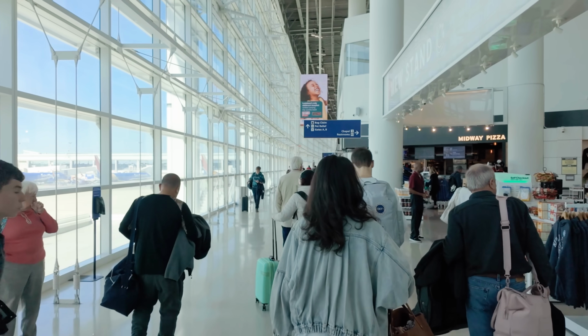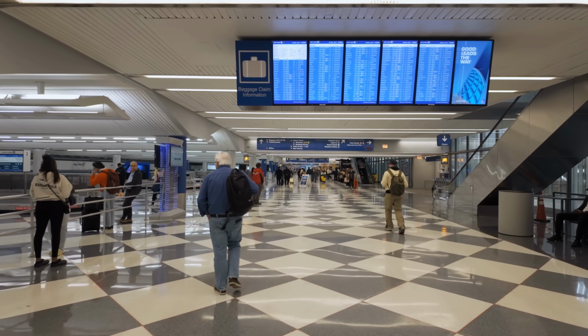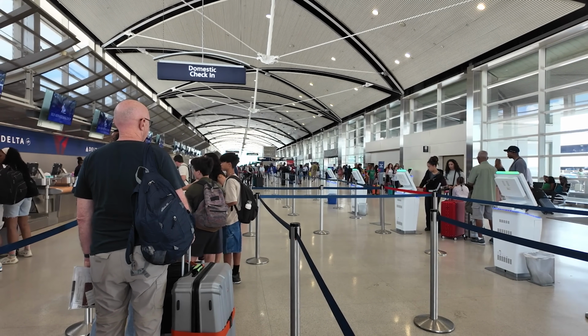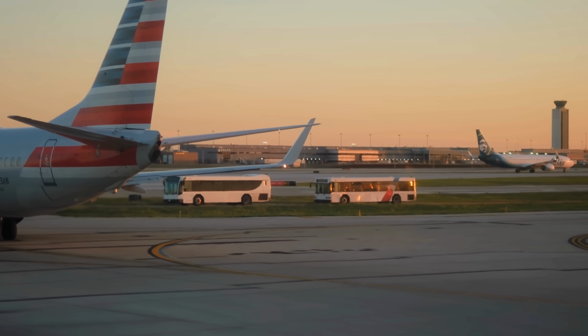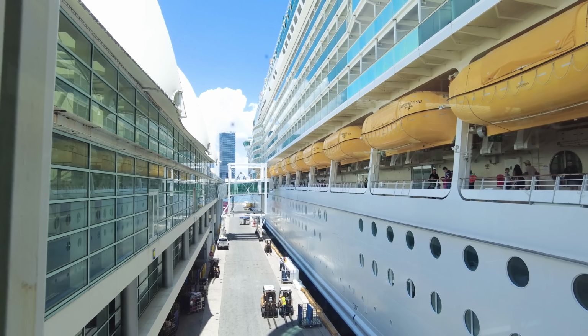This means if you're flying within the United States for your cruise vacation, you need to double check your driver's license meets the standard or you'll be denied entry at the airport. If you have a passport, you can totally ignore this because you can use that instead. Now, while these new rules apply for air travel as it relates to real ID, you don't need a real ID for a cruise vacation specifically.